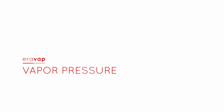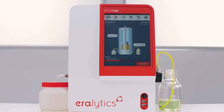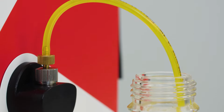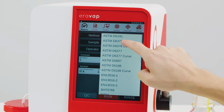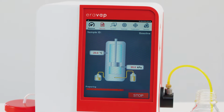ERAVAP, vapor pressure testing at its best. The Vapor Pressure Tester ERAVAP is the ultimate solution for automated vapor pressure testing. It measures all kinds of vapor pressure, like air saturated and absolute vapor pressure of gasoline, RVPE, as well as true vapor pressure of live and dead crudes, always compliant with the latest international standards.